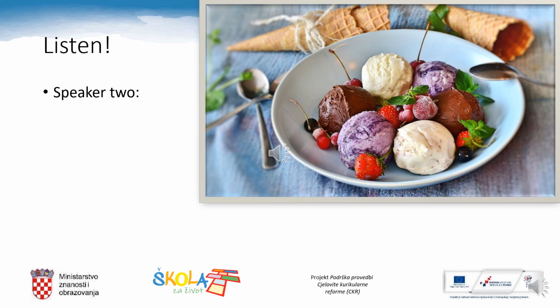First, I pay attention to the appearance of the ice cream. It must look good. The temperature of the ice cream for tasting is about 10 to 12 degrees. That's optimal. Then I swirl it around my mouth and spit it out.